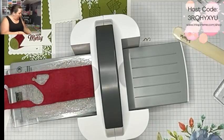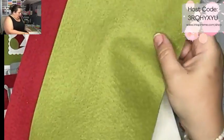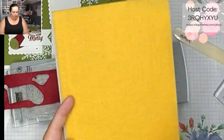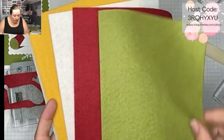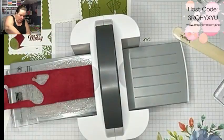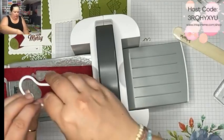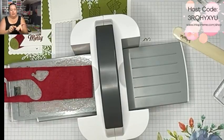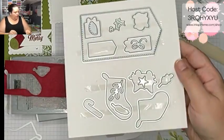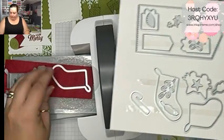So I'm going to use the Stockings dies, and I'm going to use several pieces here. I'm going to show you these. So this is the die set, and I've got the large stocking, which I'm going to use right now, and I'm just going to lay that on the felt the same way I would a piece of cardstock. And then on Old Olive, which I don't know if I can get on here as well. Let's see. I can. So with the Old Olive, I'm using this piece, which is a stitched stocking top. I'm going to cut that out. And then I've got a stitched stocking toe, which I'm also cutting in the Old Olive.